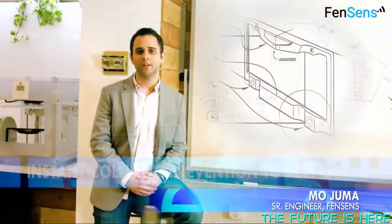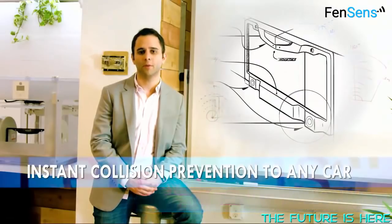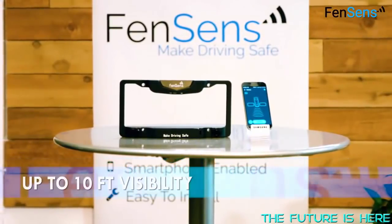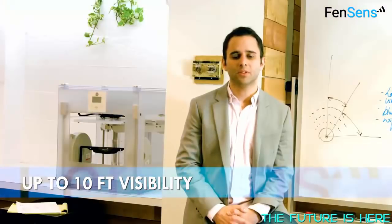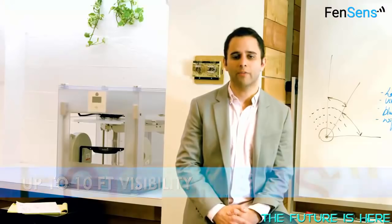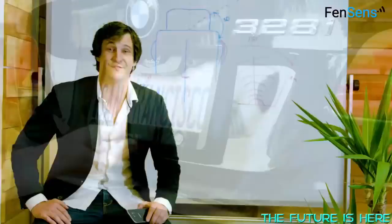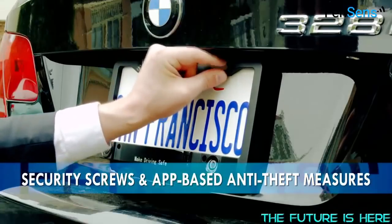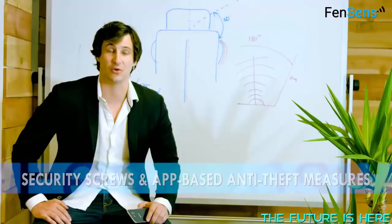The embedded ultrasonic sensors can detect any object within 3 meters of the car's front or back blind spots. We use an accelerometer to detect when the car is backing up, and then use Bluetooth to automatically launch the app on the driver's phone. We've designed a completely seamless experience that requires no interaction on behalf of the driver. The device itself installs in less than 5 minutes, with absolutely no wiring and only 4 security screws to prevent theft. It's so easy, your grandma can do it.